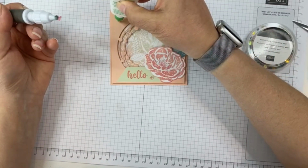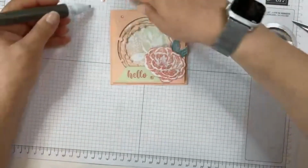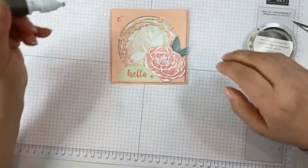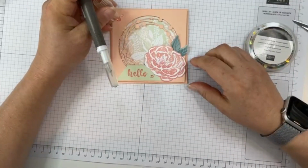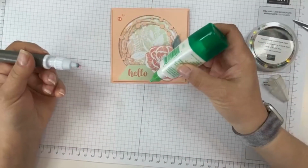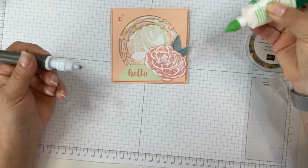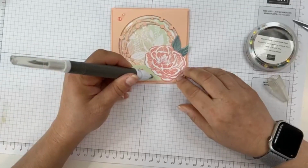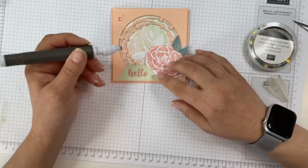I know this is supposed to be what that fine tip glue is for, but I find it so runny that I don't find it easier than this. There we go. What I'm doing is I'm just getting that glue right at the tip and then just touching it where I want it, and it gets just a tiny little dot, and that it's going to be just enough, I think, to hold it. That may have been a little too little, but let's see how that goes.